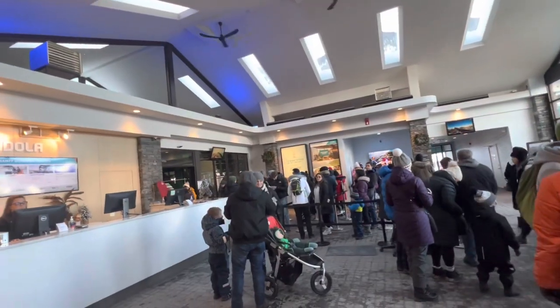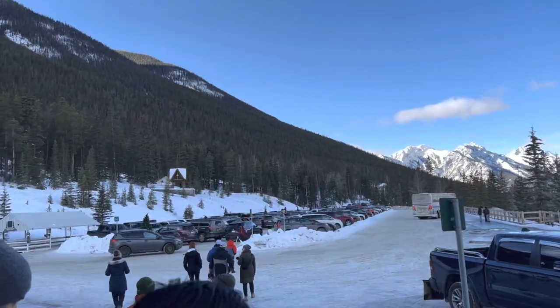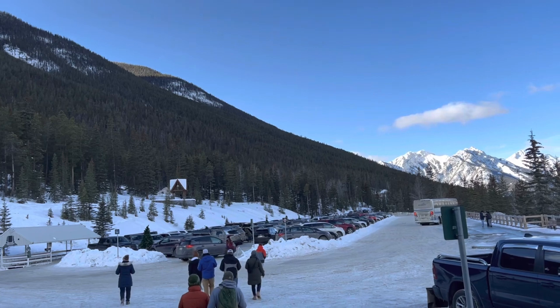And this is the lineup if you are late. It's even longer during the summer season. And look at the parking. It's already full as well.